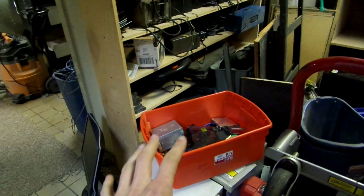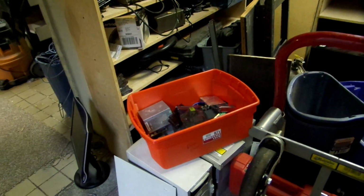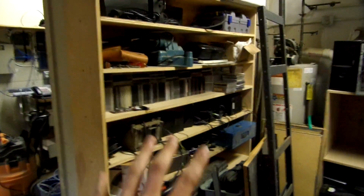This is also where eventually the recycling will happen, because we do recycle electronics for the gold and everything. Once we get enough, which we do usually get quite a bit, we'll melt all that down and get some money back for it. More storage, nothing to report there.